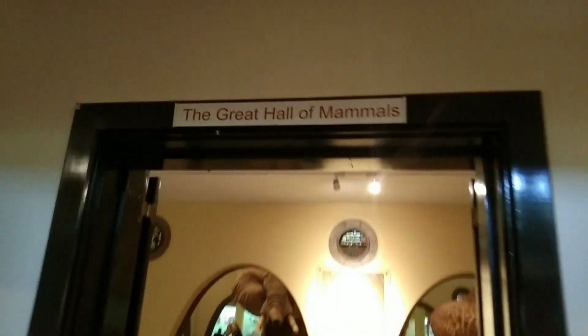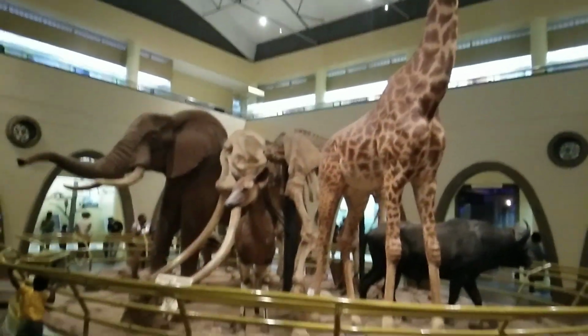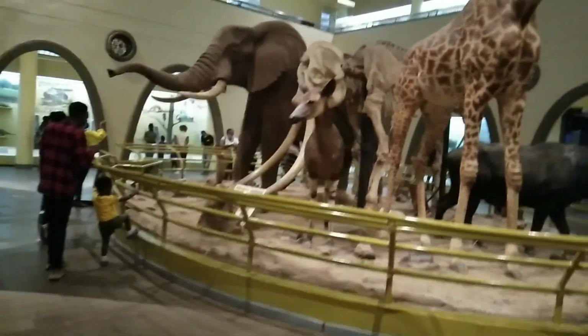This is the Great Hall of Mammals. Let's see what we have here. Wow. These are the big fish. These are the African animals.